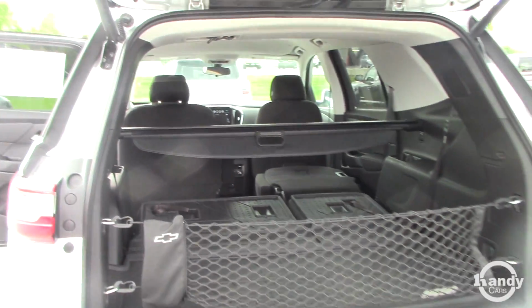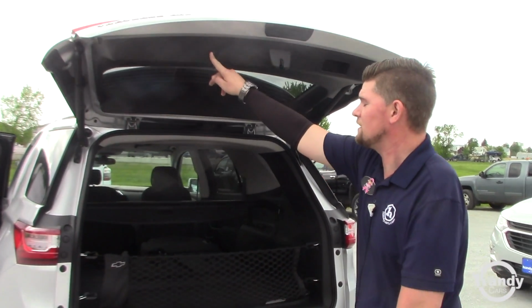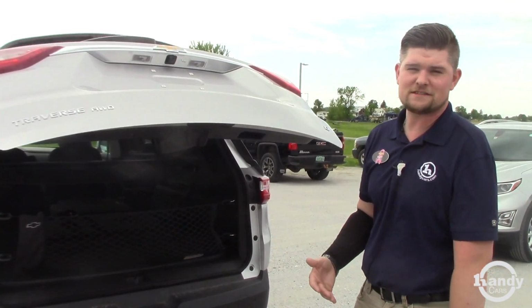So all in all, it's a really good package. Gives you the V6 motor with the dual exhaust. Definitely something I would highly recommend. And you can switch now from all-wheel drive to front-wheel drive. So in the summertime, you're not using that all-wheel drive system, so it gets better fuel economy.